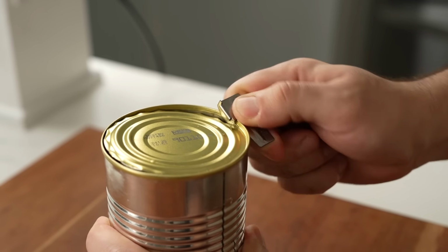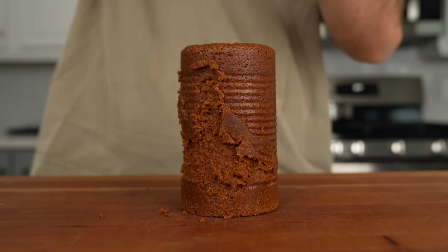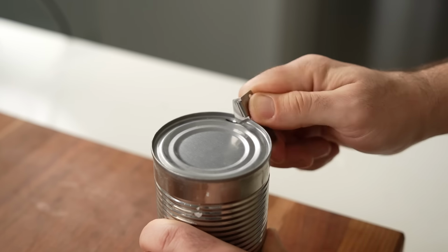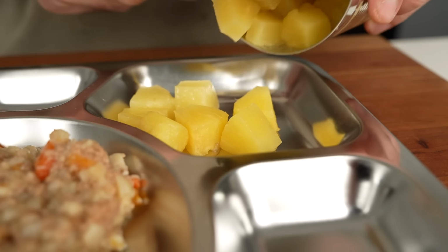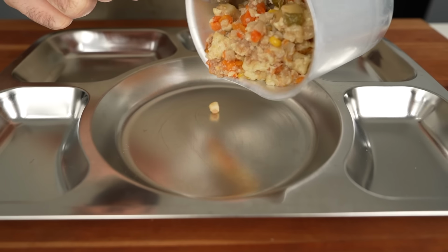There was A ration, B ration, and even K ration. And these were for soldiers in different types of situations. Sometimes they'll include kitchen tools to help you make your food, like this can opener. It's called the P38 can opener, and it's super tiny and portable, and I could see why they would give this to soldiers. And these rations wouldn't always just come with food. They would include guilty pleasures like a cigarette and sometimes even a magazine.